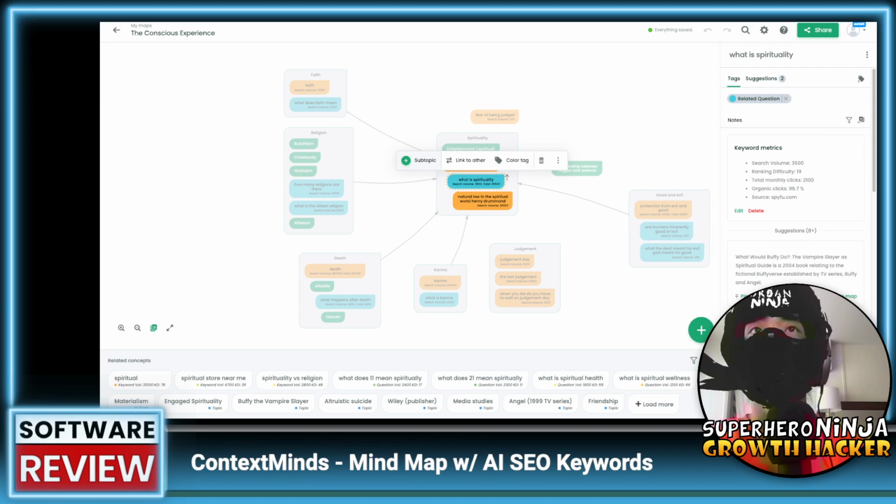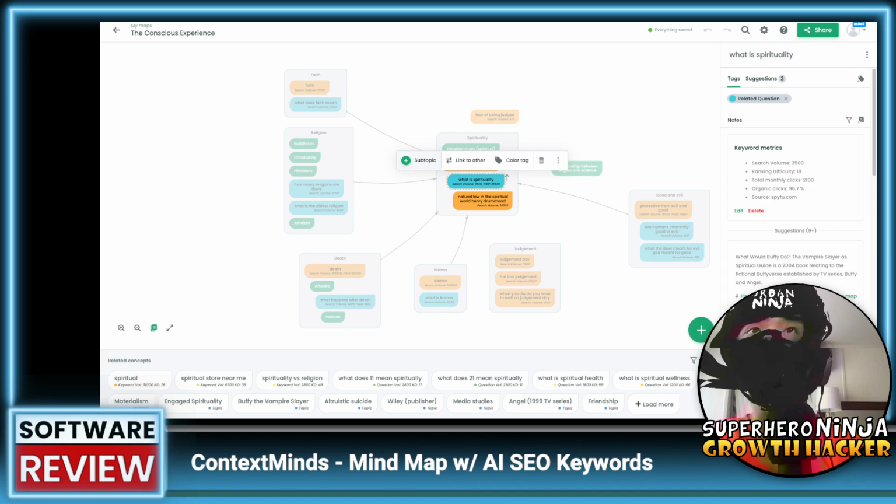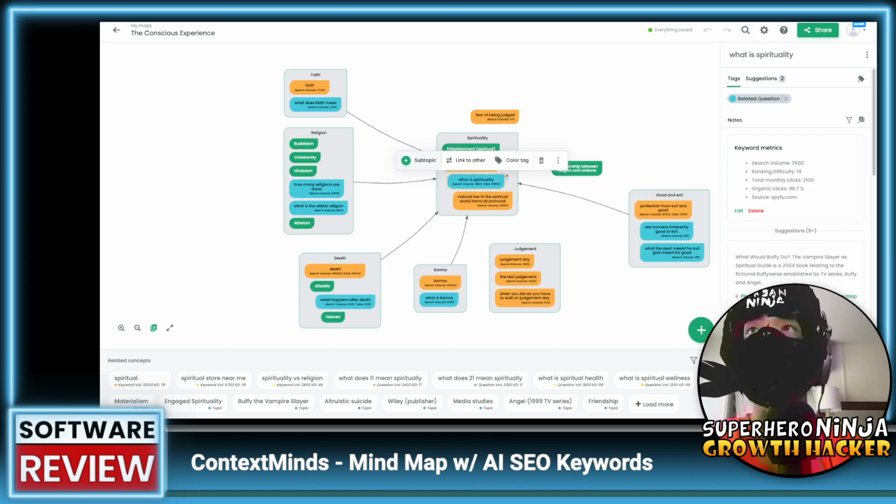In this case, certain ones are in different colors, where you see the search volume here. I don't know if you guys can see that, search volume 3,500. This will pull up the metrics like the ranking difficulty. And this is where the SEO really kicks in. So if you want to find relevant topics, that's down here, related concepts.